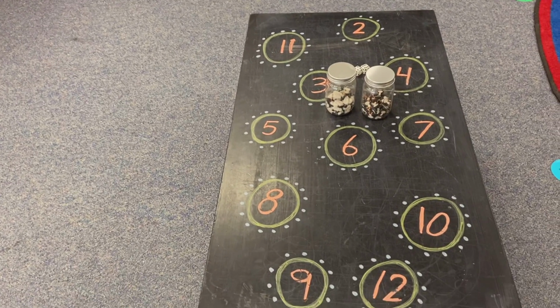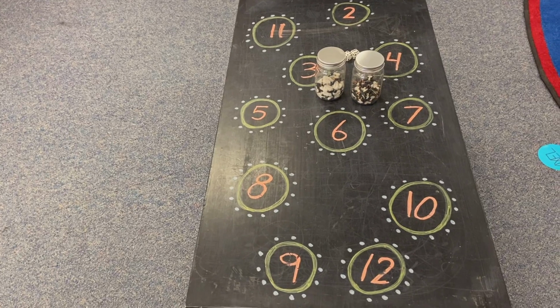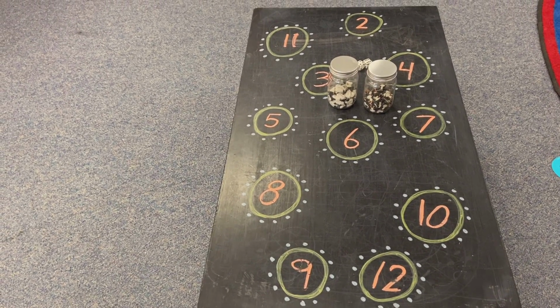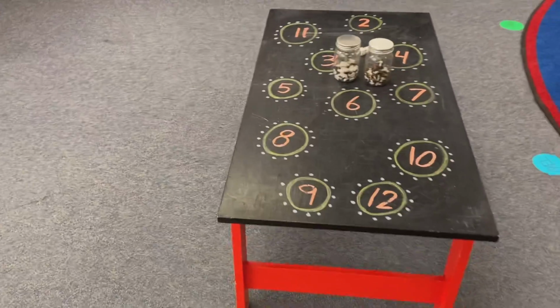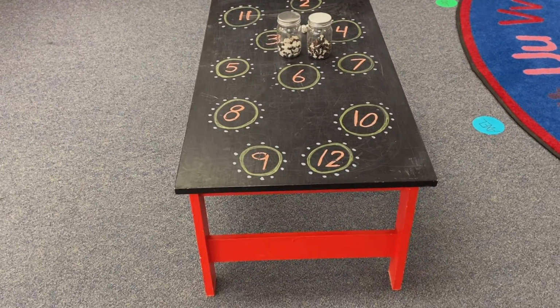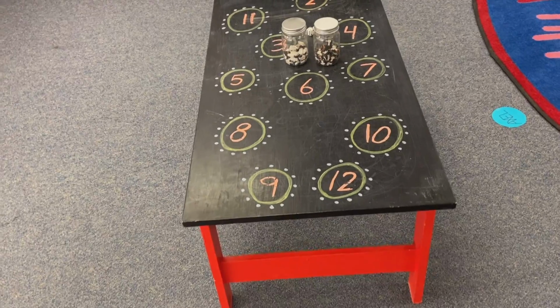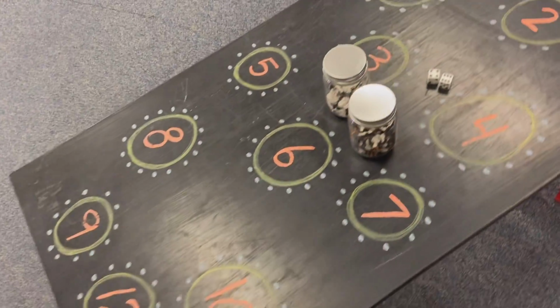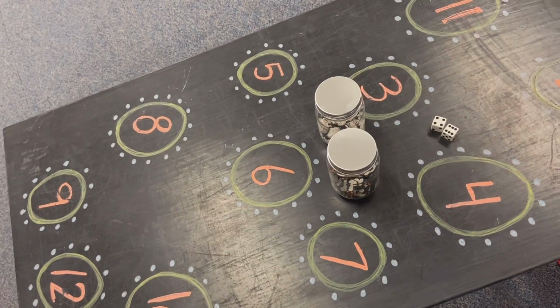I bought this coffee table, I guess, for, I don't know, $5 at a garage sale. And then I painted it with just red legs, and then the top is chalkboard paint. And I change it up every so often. So right now we have just a little game on it.